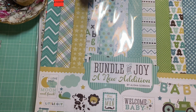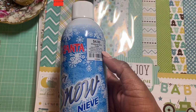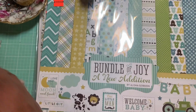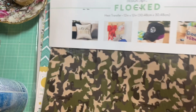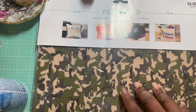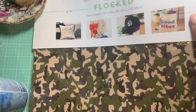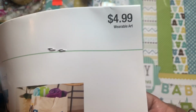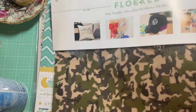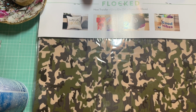All right, guys, so the other things that I picked up from Hobby Lobby was I did pick up some of this snow, and it was only 50 cents because it's 90% off. I also picked up a camouflage heat transfer sheet. This is a 12 by 12 sheet. It's in the wearable art section if you guys are looking for it, and it's $4.99 regular. I got it for the 40% off because I used the coupon.